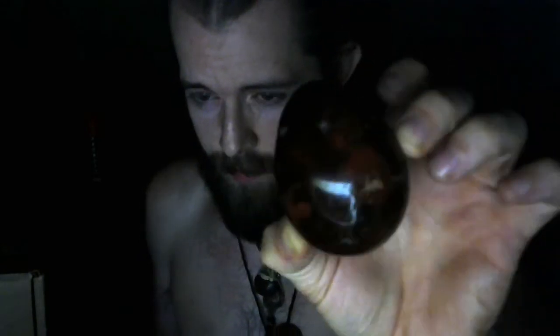This is a carnelian egg. Carnelian is the stone. And like I just mentioned, with the deeper, darker colors, it's going to be attributed to your lower energy systems. And the red is going to be a little bit more fiery as well, with the root chakra.